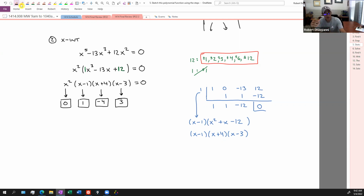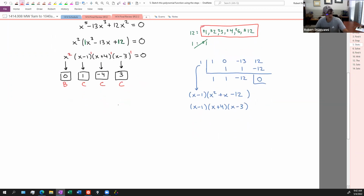And to determine that, you have to go back and look at the powers on the factors. So I have a 2 as a power on this factor, a 1, and a 1. So if it's an even number, you will bounce. So I'm going to bounce off 0. If it's an odd number, which all 3 of these are, we're going to cross. And that's it. That's all I need. I can draw the graph.